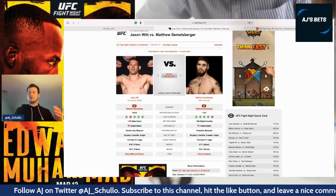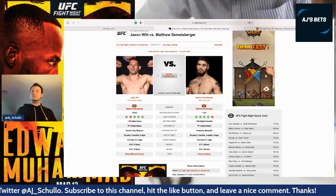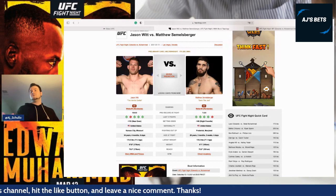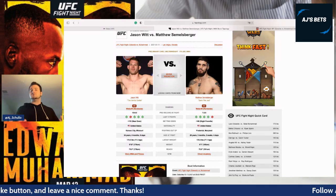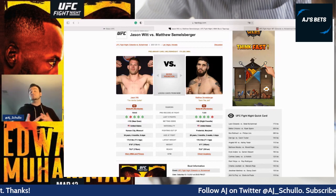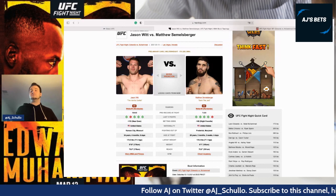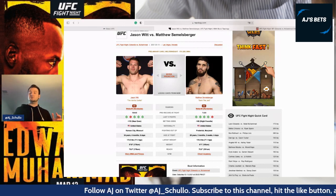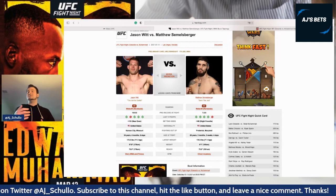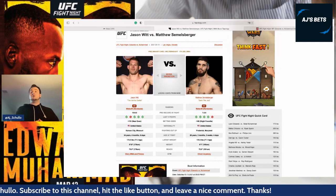I mean, I like Semelsberger's variety as a striker. I like his combinations. He did slow down in that UFC debut against Minus, but on short notice, it's understandable. He looks like a pretty solid talent, though, does Semelsberger, as does Witt. But really, I think the reach advantage for Semelsberger, 5 inches here, I'm looking at per Tapology. And the durability of Witt is really a huge question mark in my opinion.